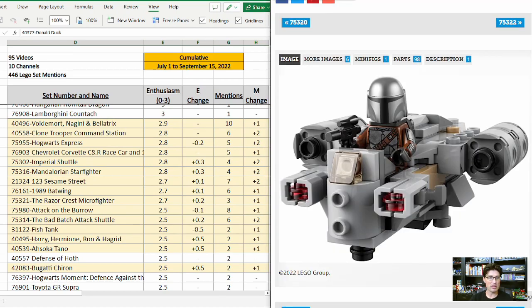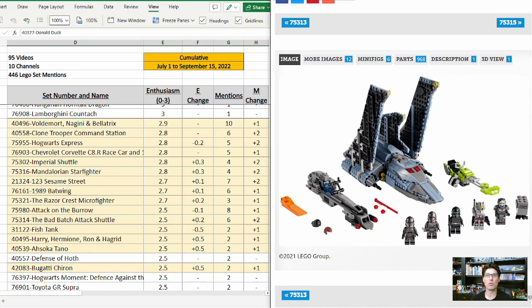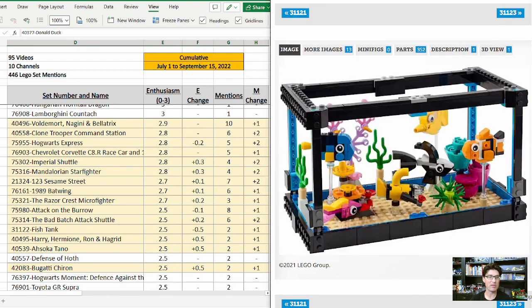75321, the Razor Crest Microfighter, and it's up to its 3rd mention and an E-score of 2.7. Harry Potter Attack on the Burrow, one of my favorites. Most of the minifigures are exclusive, and for a Harry Potter building, all the different colors and unique shapes this one sports. It's an iconic scene later in the series. Another mention up to 8 total. Enthusiasm score of 2.5. The Bad Batch Attack Shuttle got 2 more mentions up to 6 and increased its E-score up to 2.5. The Fish Tank got its 2nd mention with a score of 2.5.